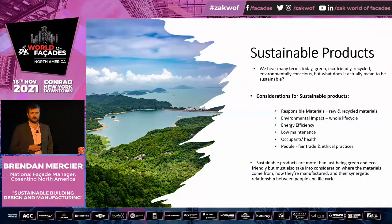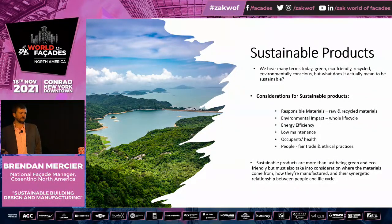So it's really important to look at products that have HPDs, EPDs, that are carbon neutral. There's a lot of things that go into the different products, and of course there are many different certifications depending if it's wood, depending if it's stone, but those certifications mean a lot.